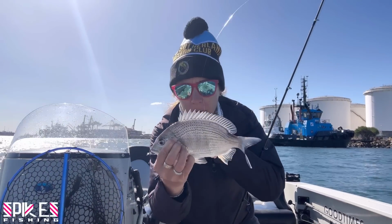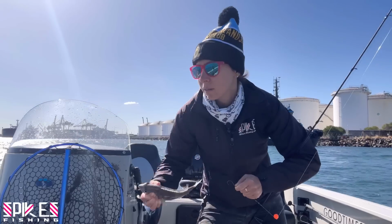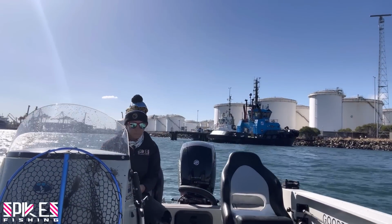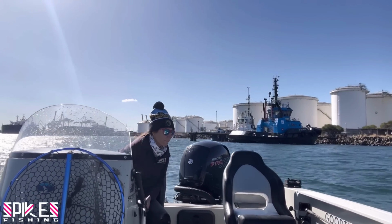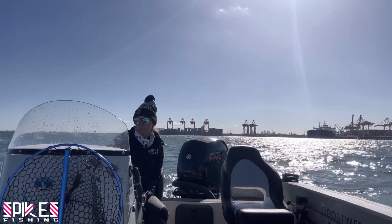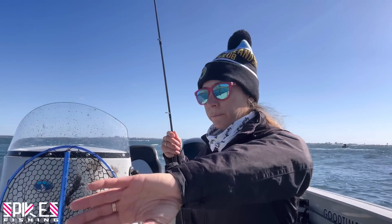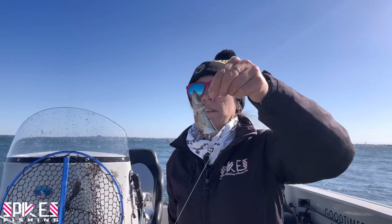That is a slightly bigger brim. So the brim are here at Tugs. Alright. Straight through the neck this time.